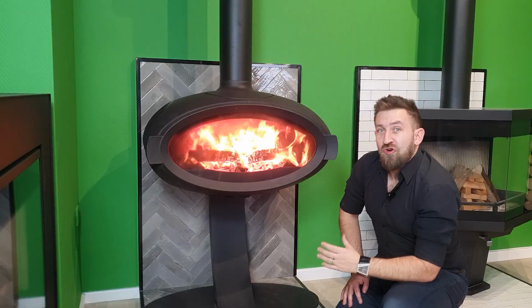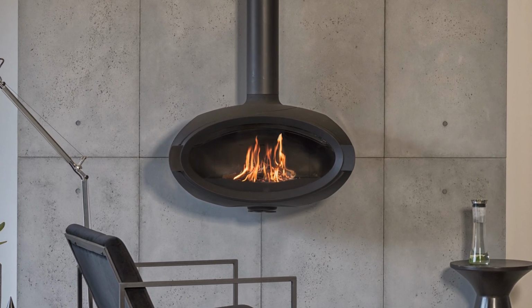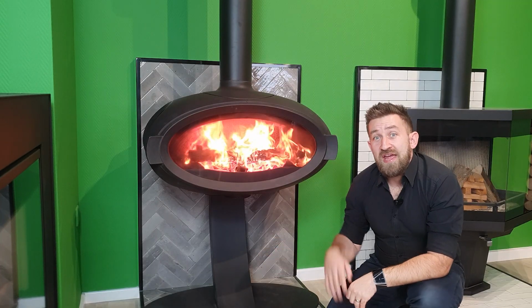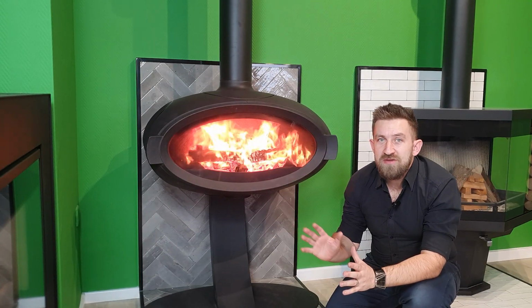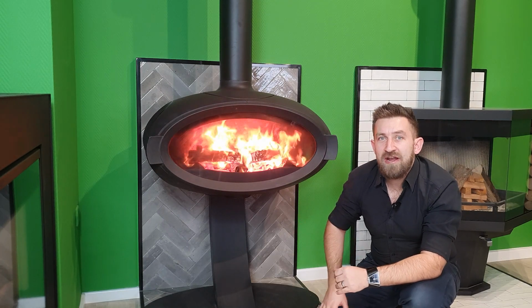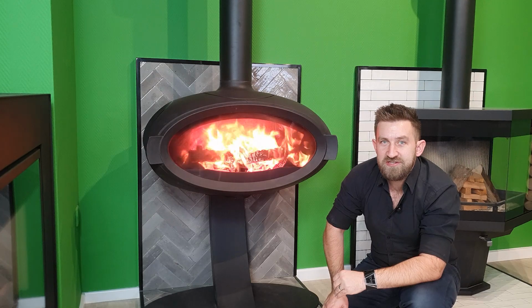Now the Matter is primarily a wall-mounted wood-burning stove, though there are freestanding options available such as this one. It combines contemporary style with high performance, and its unique oval shape and three-sided glass design provide a panoramic view of the flames, making it the perfect centerpiece for any modern living space.